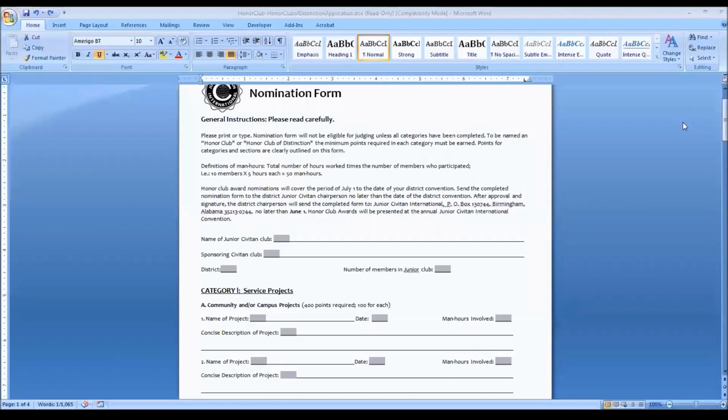Honor Club and Honor Club of Distinction are not competitive awards, meaning all clubs who fulfill the requirements will be acknowledged and awarded a patch for their banner at the Junior Civitan International Convention in June. However, even if you fulfill all the requirements, if you do not fill out the form and submit it for my signature, your club will not be recognized.